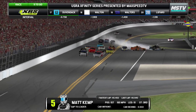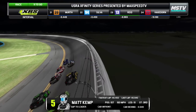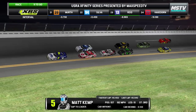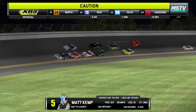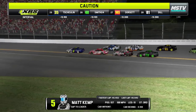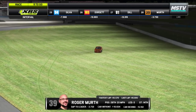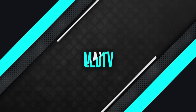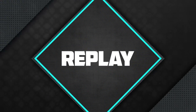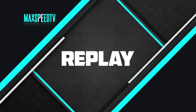So, oh, we got a couple off the track! And no caution. Holy smokes, you got to be kidding me. I don't even know if I could catch up to who that was. There's the yellow. That was, looks like, Roger Murth. Let's go back and see what happened to these guys. That was kind of sudden. They took a ride out across the grass on the front stretch.